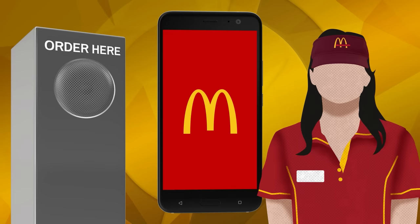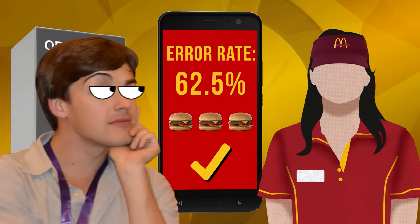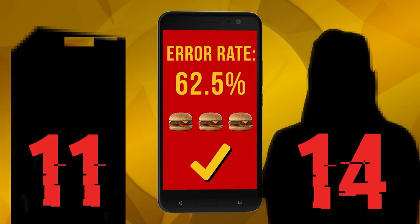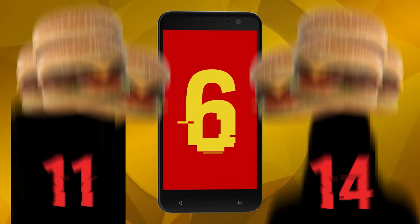In total, we got 3 burgers that were perfectly correct, which doesn't sound all that great when you look at it that way, but starts to look a whole lot better when you consider the total number of errors made. As opposed to the face-to-face with 14 errors and 11 with the drive-thru, the app only resulted in 6 errors spread across the 8 burgers, which means that mobile app ordering resulted in fewer errors per order than any other category thus far.